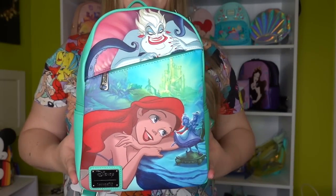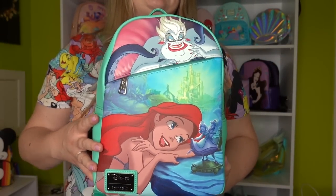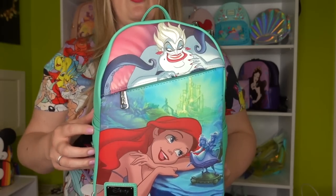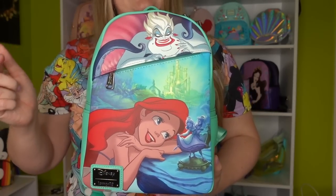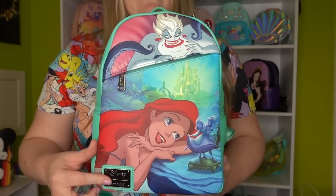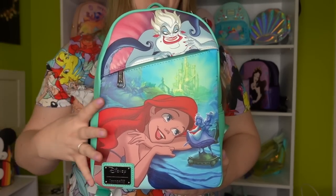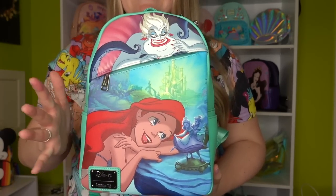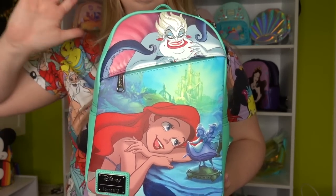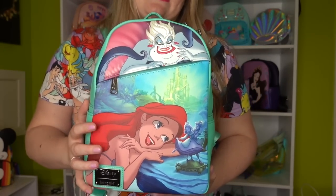Now, next we're moving on to one of the most controversial Loungeflies that I own, also one of the most sought after in general. This bag used to be a cast member only exclusive. That was a Loungefly bag. They did a series of them that was only for cast members. And then for some reason, they had a small shop actually release this bag.